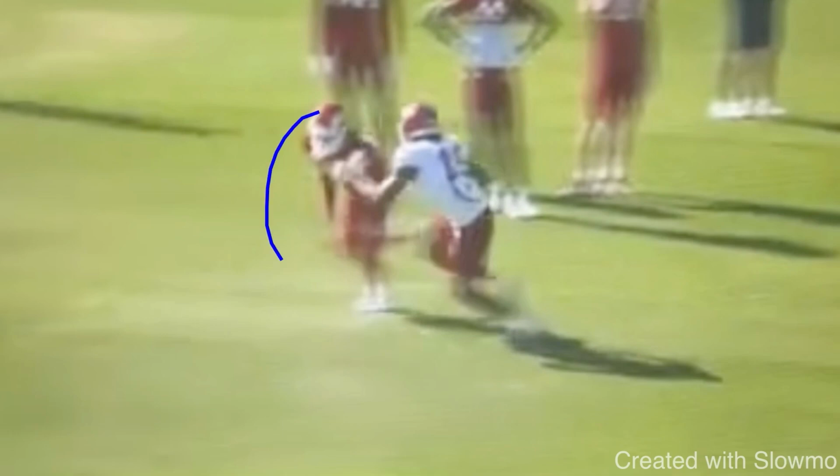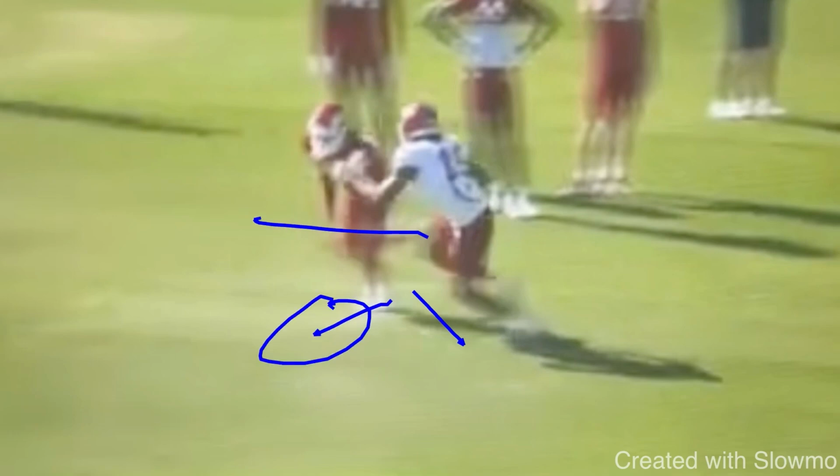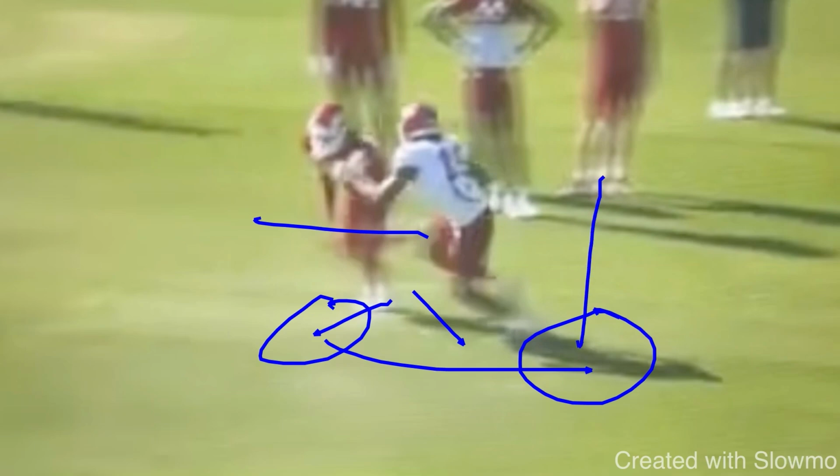Now, our goal always in this situation should be to stack the DB, right? So stacking the DB is when you get over the top of him and he is trailing directly behind you, kind of like behind your hips. So when we get to the top of the break, maybe we could give a move. Instead of dropping our hips, maybe we give like a rocker step. A rocker step is where you step to the inside, fake to the outside. It's like a 2-step break. DB jumps that way thinking it's an out route, and then we got separation and we kept spacing on the play. We're running the route exactly how it was drawn up on paper.